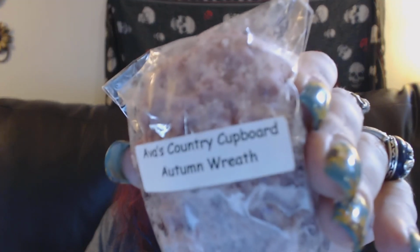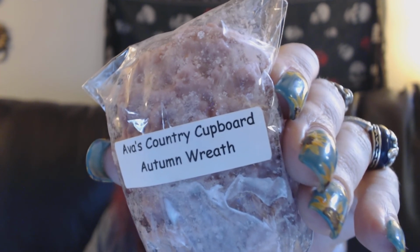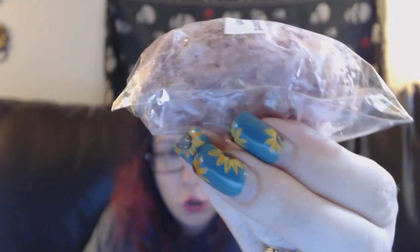Here is from Ava's Country Cupboard. I don't think I have any Ava's, to be honest with you. I really don't think I have any. If I do, I may have one piece. But this is a cute little loaf.